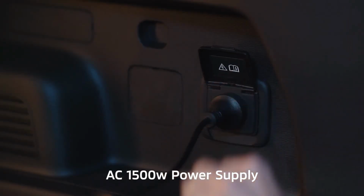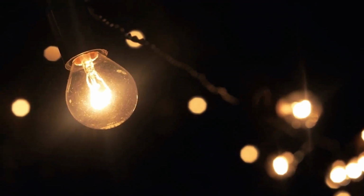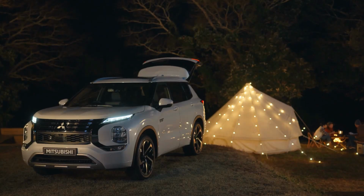The 1500 watt power supply is perfect for powering appliances in situations where they're needed. The all-new Outlander PHEV brings new excitement to drivers and passengers alike. It's smart in every way.